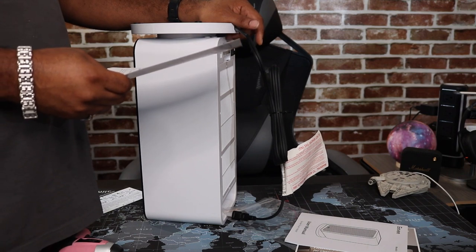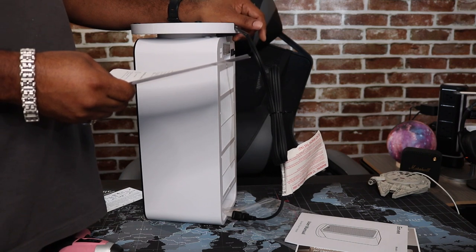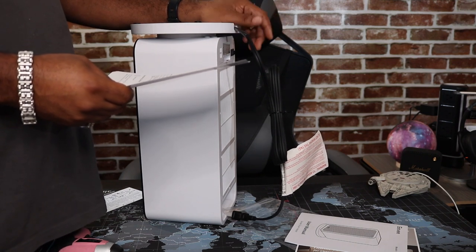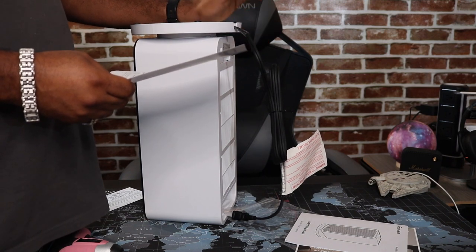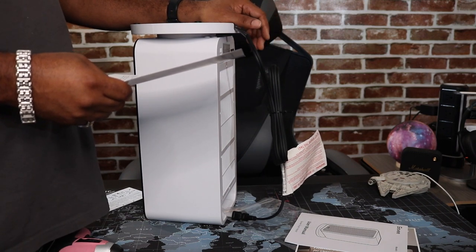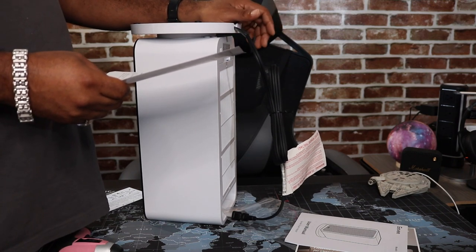And let's see, ensure the plug is firmly inserted into the outlet. Yeah, we know that, because if it's not, it can cause overheating. All right, we got that. Place the heater on a firm, flat surface, free from obstructions, all that good stuff, and turn on the power.